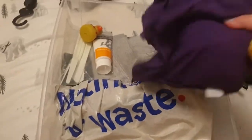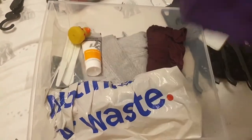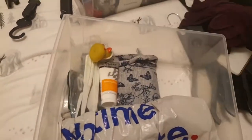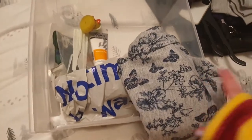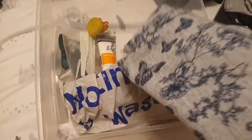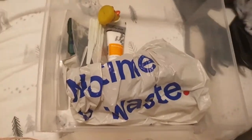I've got a few cardigans that I don't wear anymore. A purple one, a burgundy one, a blue one, this grey jumper that I don't wear anymore, and this top that I've got 2 very similar of, and I've got lots of tops and dresses that I like more, so I'm just trying to keep it limited in the wardrobe, so I'm going to get rid of that one.